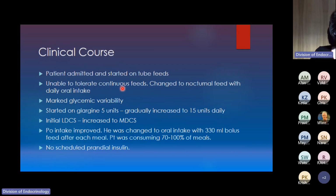So the patient was admitted, started on tube feeds. He was unable to tolerate continuous tube feeds, so they changed him to nocturnal feeds with an oral intake during the day. Now, during his hospital stay, there was marked variability in his glycemic control. So 5 units of glargine were started, and this was gradually increased to 15 units daily. He was started on a low dose correction scale, also called sliding scale, and it was increased to medium dose correction scale during the hospital stay.